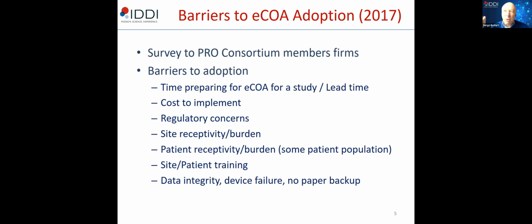Site receptivity burden was also one of the barriers. You know, the sites, very often, we have to think about those people. We give them an iPhone once, the day after it's something else. Like here on my desk, I have 3 phones. Those guys, they have even more than that. And so they are, of course, reluctant to accept the new technology because, again, they have to be trained and it takes time, it takes money. So, site receptivity.